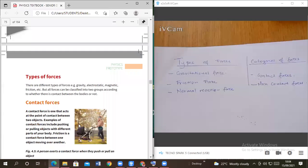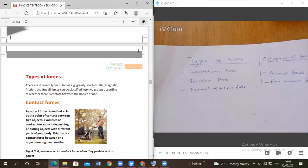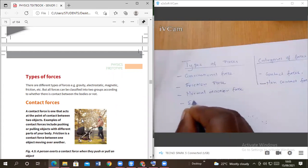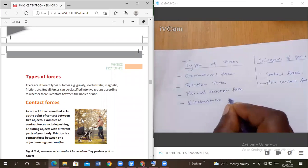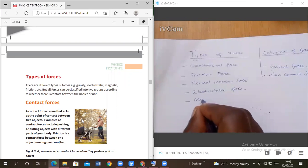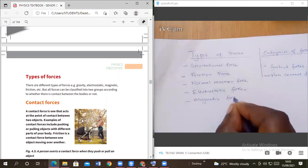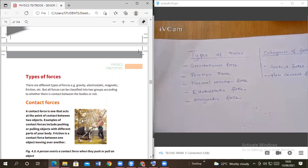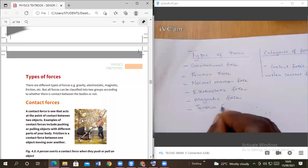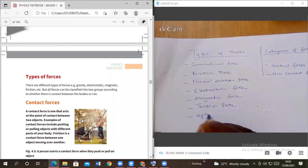So let us go back to our notes here. Which other forces do you know apart from those three? We have the electrostatic force. What else? Magnetic. Good, very good. Magnetic force. Tension force. Upthrust force.